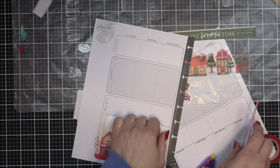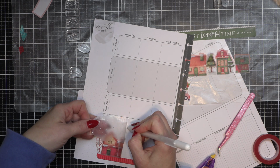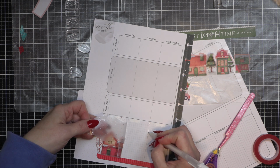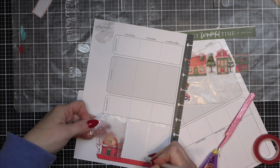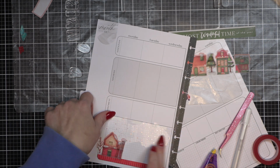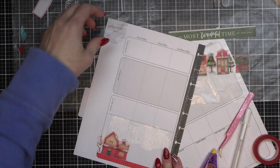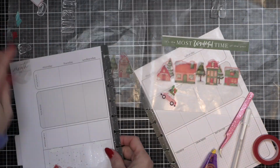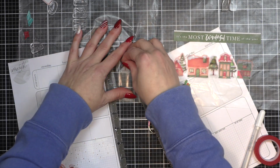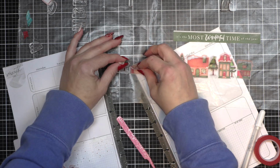So I'm doing a little adjustment here. I noticed that I didn't white out the darker line back behind my snowy, sparkly sky. I'm just going to use a combination of a white jelly roll pen and white out throughout my spread. If it's a bigger section, I'm going to use the white out. If it's a smaller section or a small thin line, I will likely use the jelly roll.